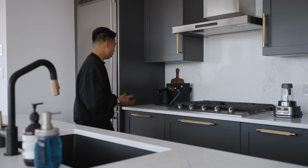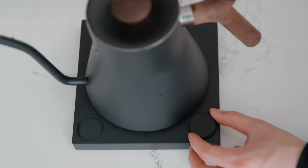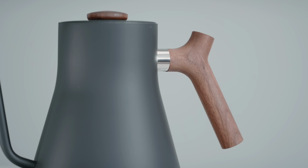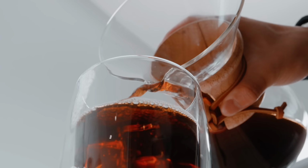And on a simpler note, there's also the Fellow accessories, which I've loved for many years now because it is just very straightforward, well designed, but it has just the right amount of tech integrated. This right here is the Stagg EKG kettle, and you just go ahead and fill it up with water, turn the dial to the temperature that you need it to, and you can make a very easy pour over.